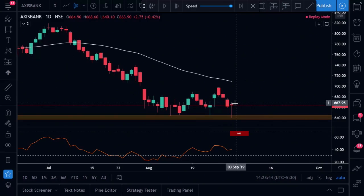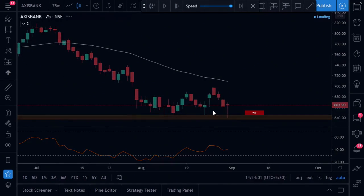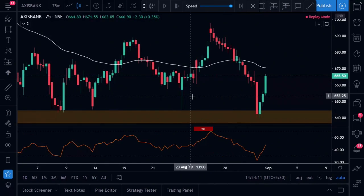In such cases where we need to be extra careful, we need extra confirmations for us to go long, and such extra confirmations we can get from RSI, that is relative strength index. Now, if you look at this area currently, how is the price? Let us look at the 75 minutes. In the 75 minutes also, the price has nicely hit this area and rejected it once. Good rejection, right? Let us go to the daily now.